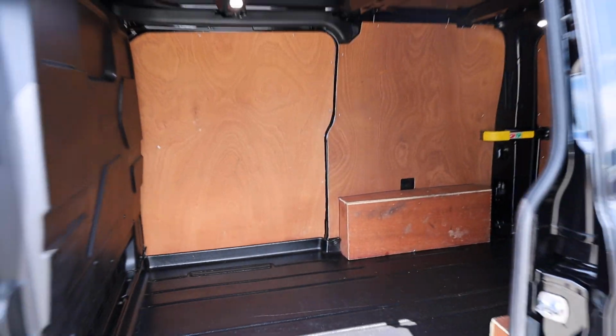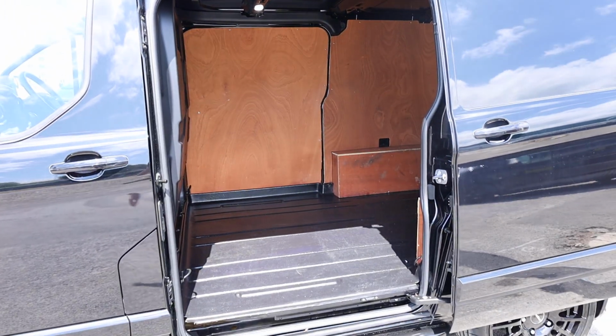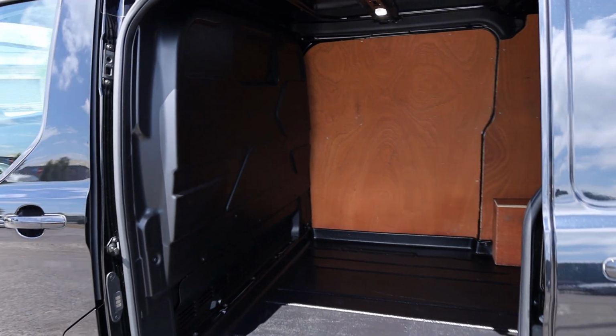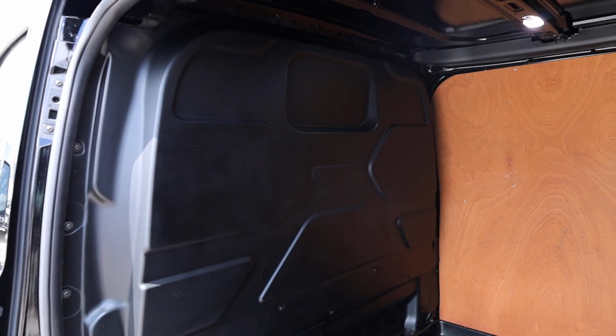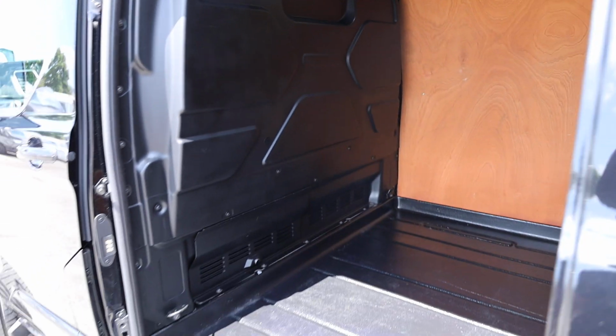If I open up the side loading door, this gives you another aspect then of the load space from this side, and hopefully if the camera will focus and adjust, show you the bulkhead just there as well.